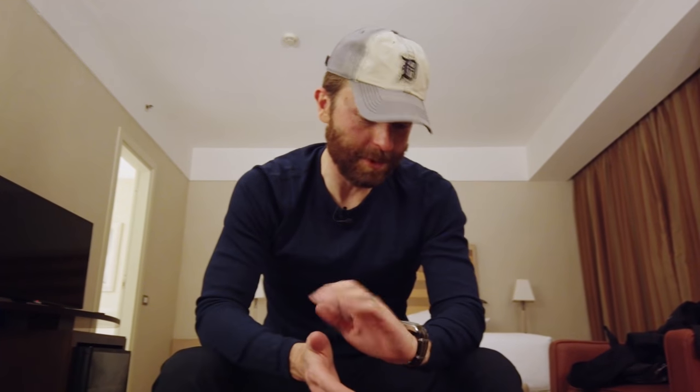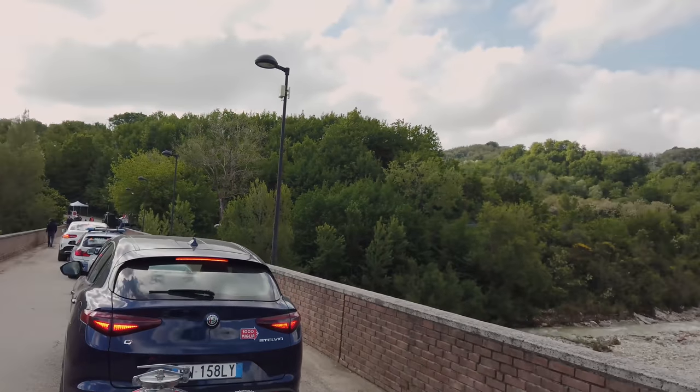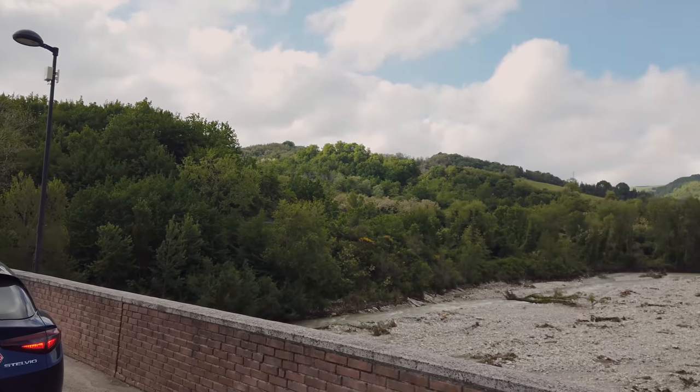I've just made it back to the hotel. It is just after 11 o'clock at night. We were in the car this morning at 6 a.m., so yeah, that's a long day of driving. We covered about 560 kilometers, which is, I really can't do math right now, but it's over 300 miles anyway.